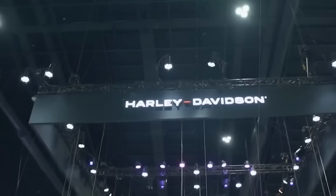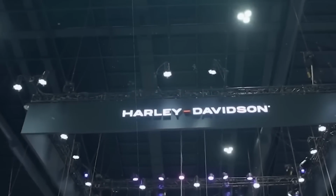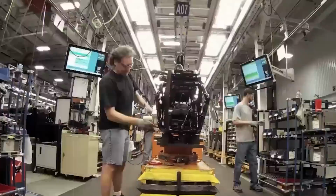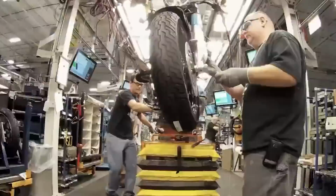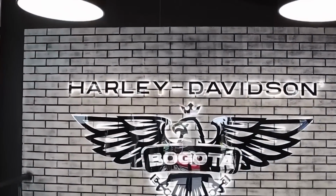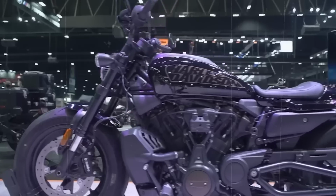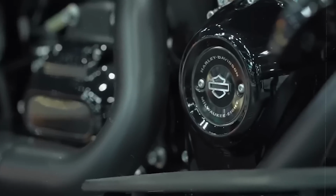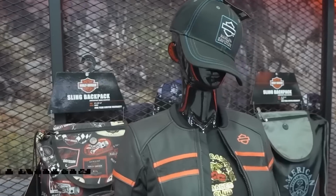Scam number 1. The Harley tax price inflation. You've heard people joke about the Harley tax, that premium you pay for the name. But what they don't tell you is just how calculated and deliberate this markup really is. Here's what's happening. Harley-Davidson has masterfully created a culture where paying more is seen as a badge of honor. You get what you pay for, they say. It's an investment in American craftsmanship, they claim.